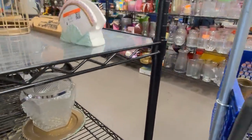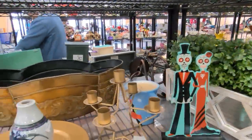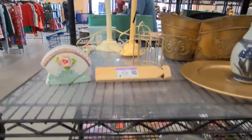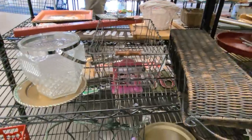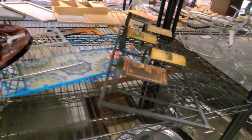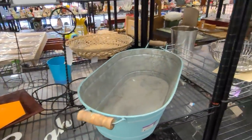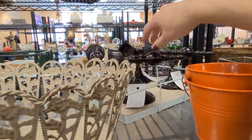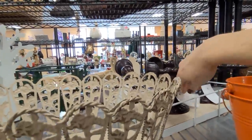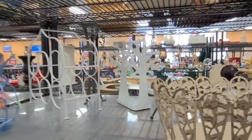Let's pop around the corner here into the metal aisle. They usually have it separated into four different sections: the gold tone metals, silver tone metals, black, and different colors. As you can see, there's not a whole lot of gold tone here today, and they have it mixed in with some signs and different colored pieces. These are metal sconces. If they were brass, I would definitely pick them up. But these are a lighter weight metal, very modern, and so I am going to leave them.